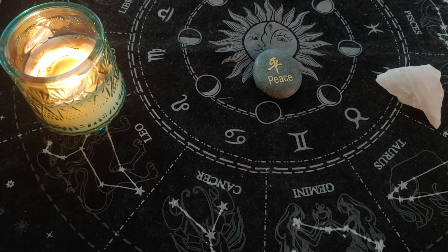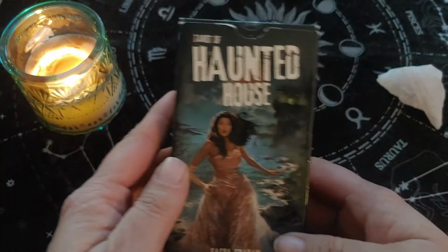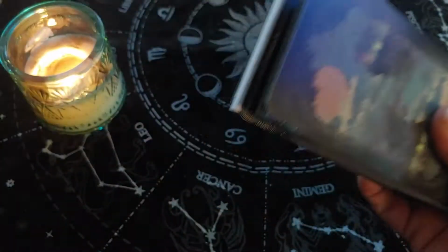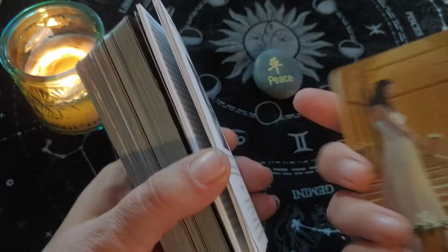Let me stick it back in its box. And finally, we're down to the last 3. I got a lot of decks this year. So this one is the Haunted House Tarot. I thought the images on this were beautiful. It's a low scare barrel deck.